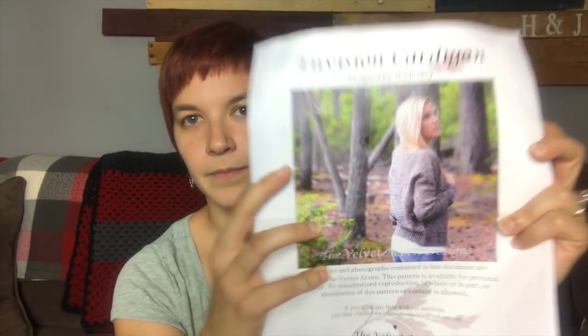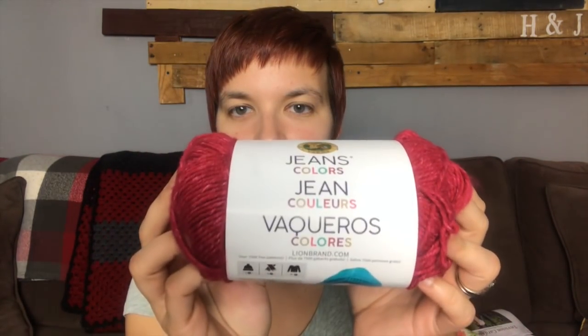But I do have some finished objects to show. And the first one I am going to talk about is my Envision cardigan, which is a paid-for pattern by Heidi May. This is what it looks like. It is a top-down raglan. I made it out of Lion Brand jeans yarn in the colorway Jumpsuit, which is this yarn. This is 100% acrylic. You do get 246 yards for 100 grams. I used 6.5 balls. So this is the 7th ball, and it is pretty flappy in the middle.